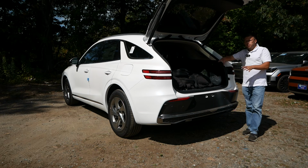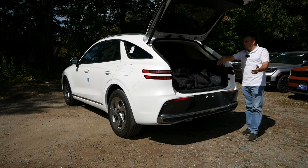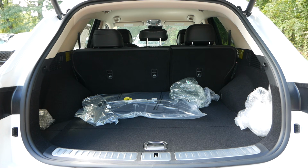So it's flexible, it's practical if you're going on some longer road trips. The GV70 is going to be a great companion for that. I will be able to fit all my camera gear today with no issues. That's 3 bags of camera gear, a gimbal box, and a tripod. And this cargo area is very deep, so you can store more items as well. So really like to see that.